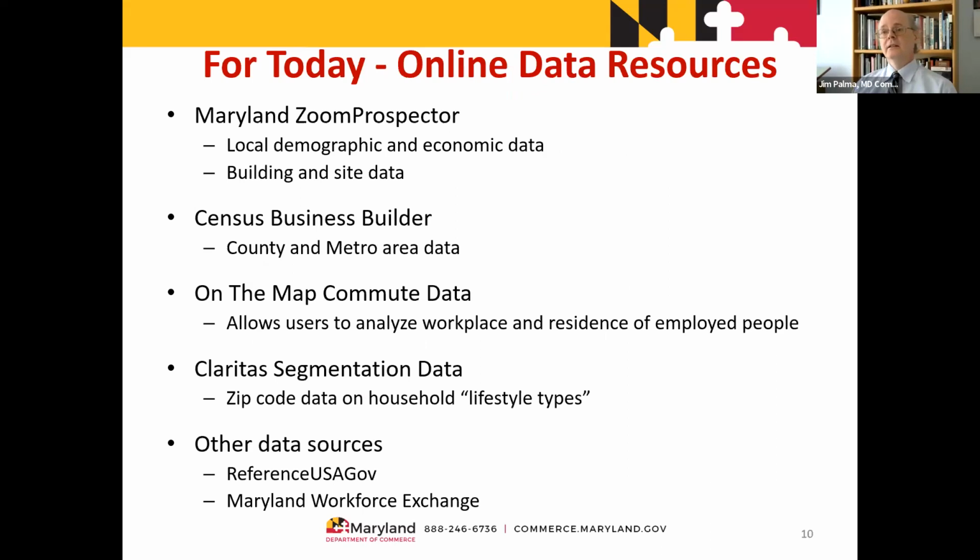For today, we're going to discuss a few different online data resources that are available to you for free. The biggest one I'm going to concentrate on is the one that we contract for. It's called Maryland Zoom Prospector. That comes from a company called GIS Planning. And it is a buildings and sites database, and it is also a local demographic and economic data research system.